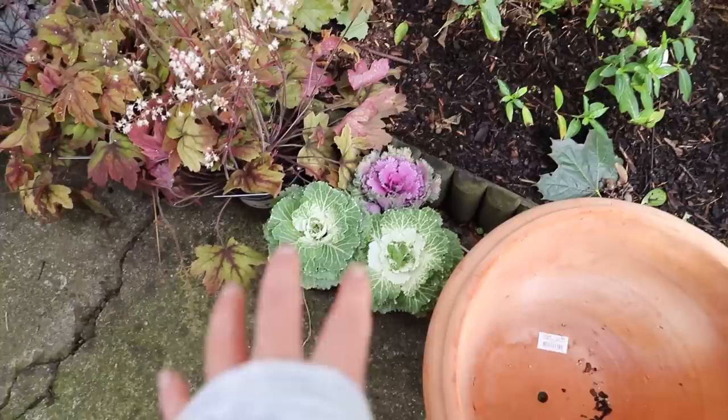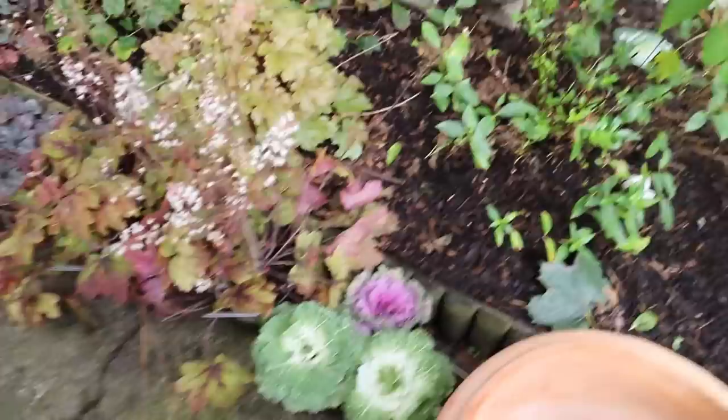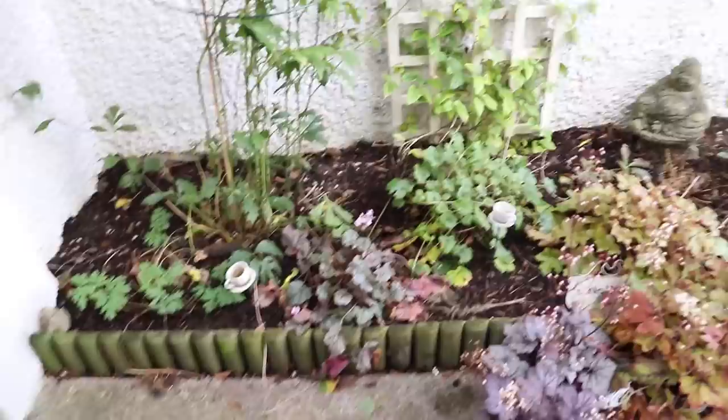So I thought I could just do a grouping of them to add a little bit of colour. And then they'll last the winter. So I want to fill this up a bit more with some evergreen colour. This is a shaded spot. And very, very soon, all of these leaves are going to start making their way down here. So while I can enjoy it, I'm going to plant these in. So that's my job for today.